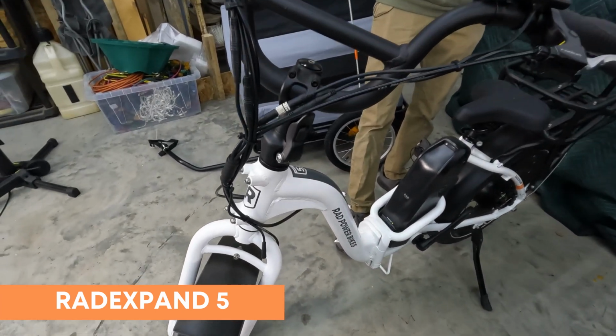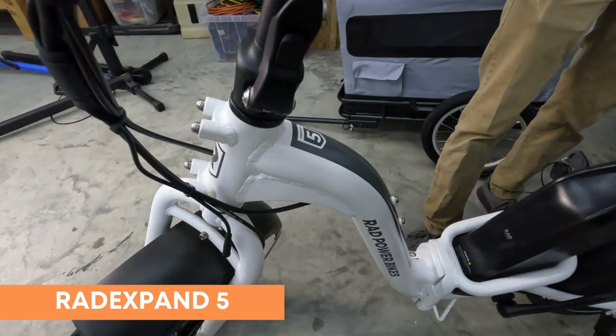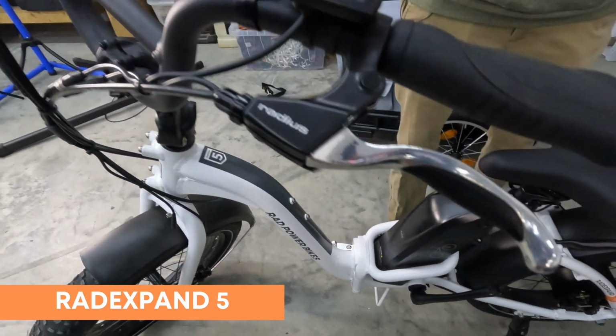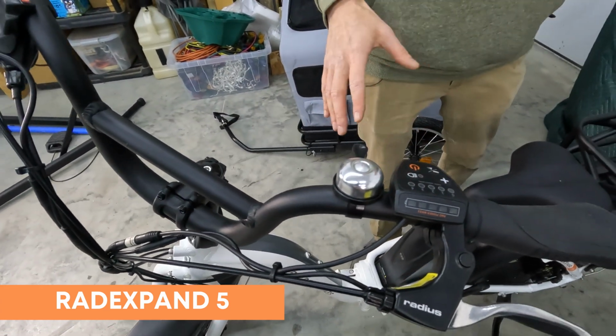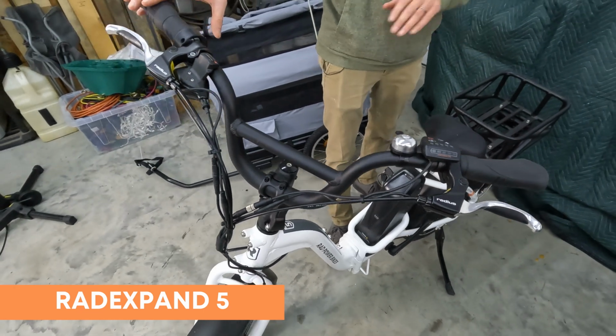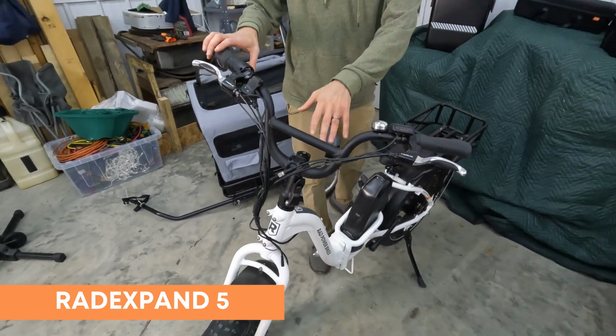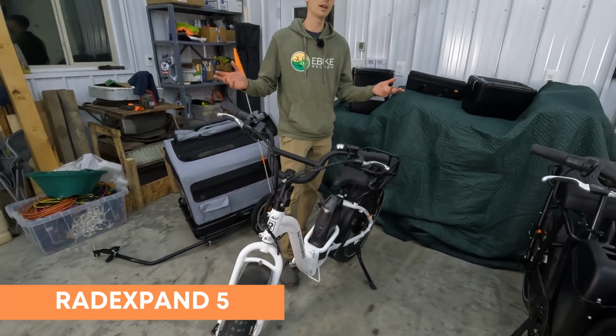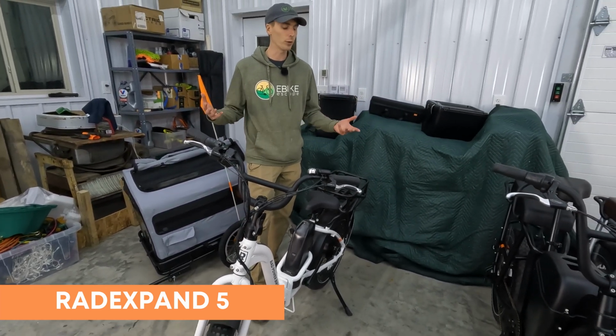Now, this is one of the more entry-level bikes, so we do also see an LED display compared to the LCD display. This is the same display as found on the RadRunner 2. Now, one of the changes that I did like about the RadExpand 5 were these folding BMX-style handlebars compared to the typical folding handlebars that you see on many folding electric bikes.